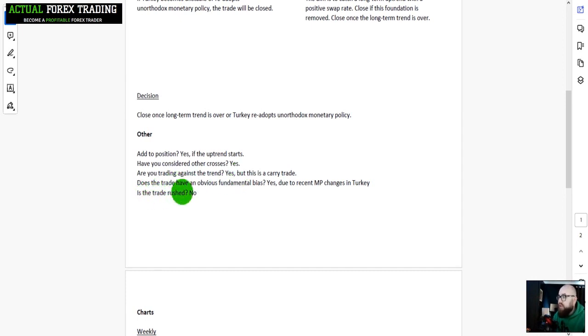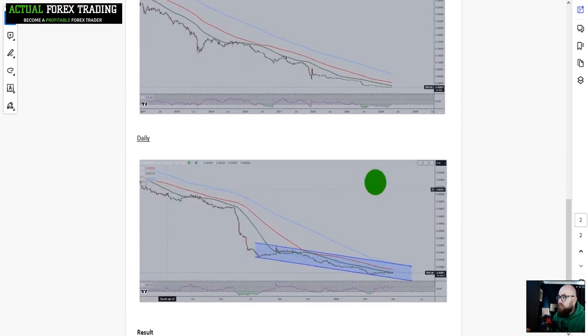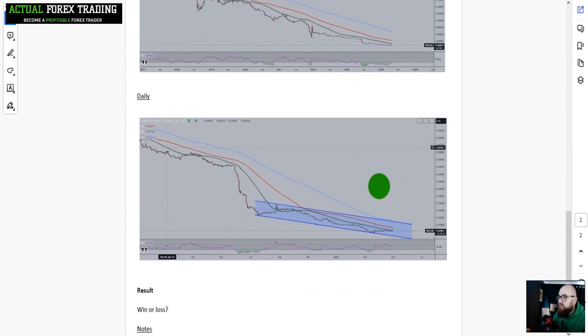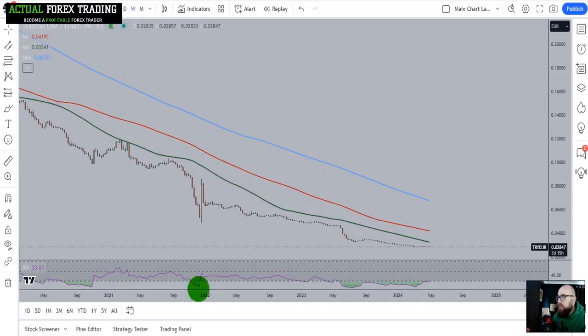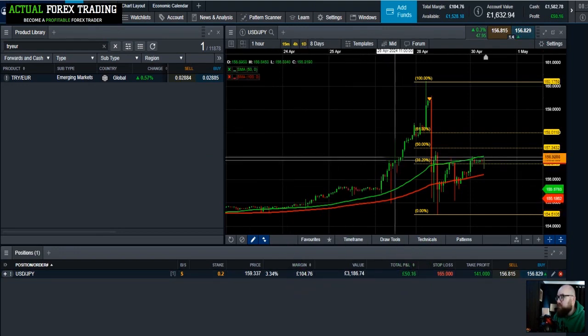Does the trade have an obvious fundamental bias? Yes. Is the trade rushed? No. I've been thinking about this for a while. So here's the weekly and daily charts. Okay, so let's bring up my CMC Markets account. I've still got a trade open, US dollar yen.